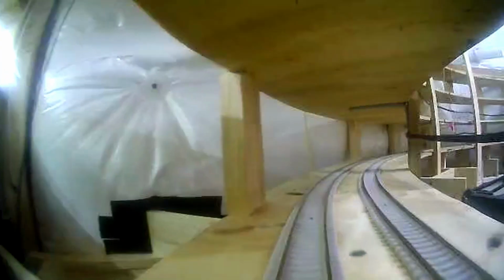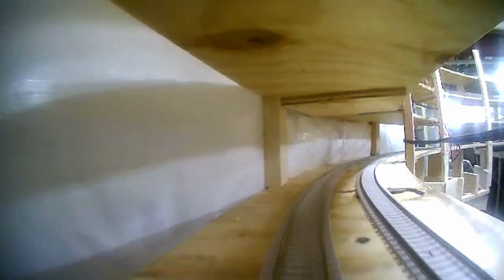I'm going to remove this double crossover. It really is not ever used. It's not very accessible, and it's at the bottom of a curve. So it really does not do all that well operationally. Don't have derailments very often there, but if I do have a derailment on the helix, that is one of the places that it might possibly happen.